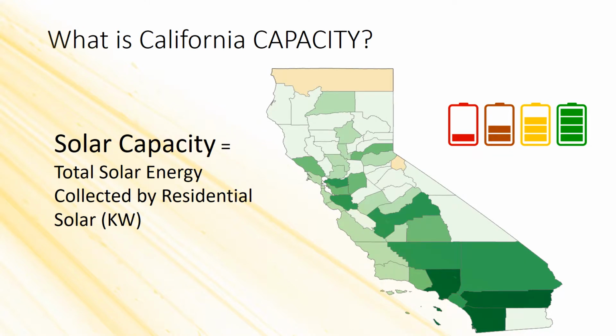Solar capacity represents the sum total of all solar projects within a county. This represents how much energy we are collecting from the sun by county in California. As you can see, some of the highest capacity counties are located in the southern regions of the state. This information was sourced from the California state government and contains all residential solar projects connected to California's grid.